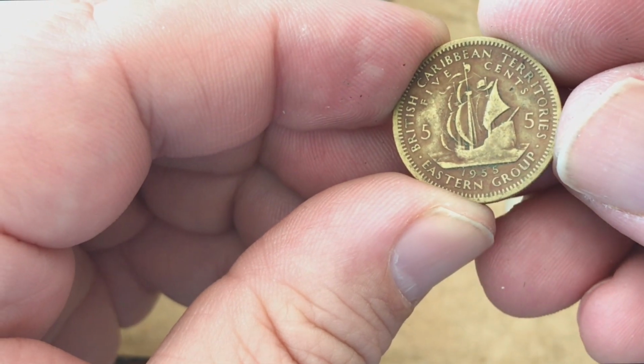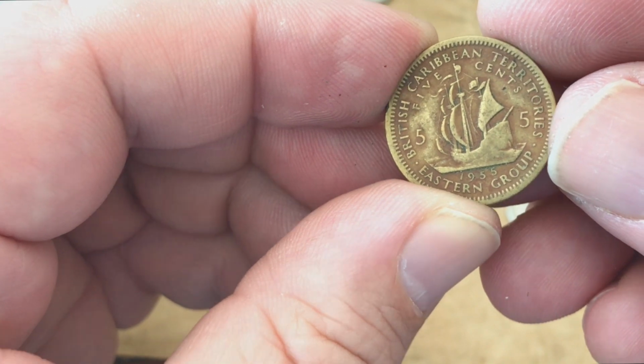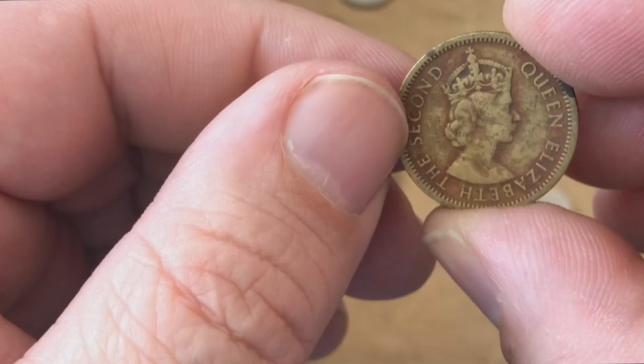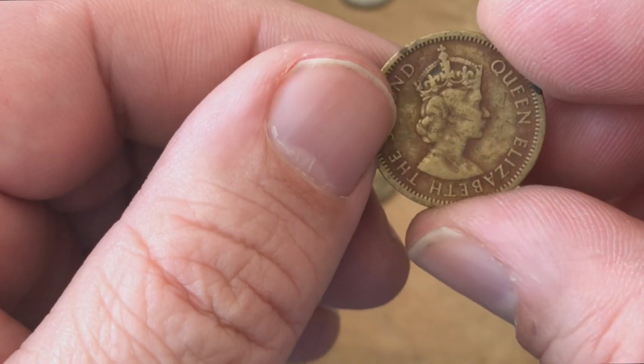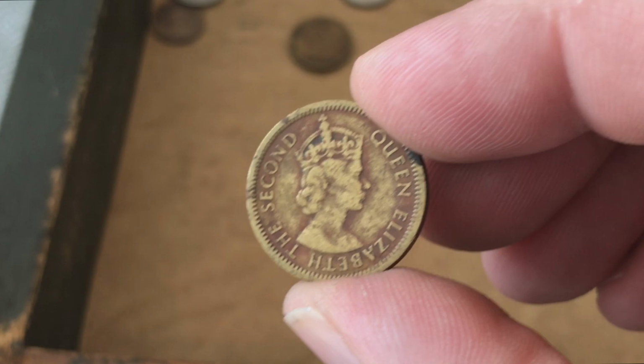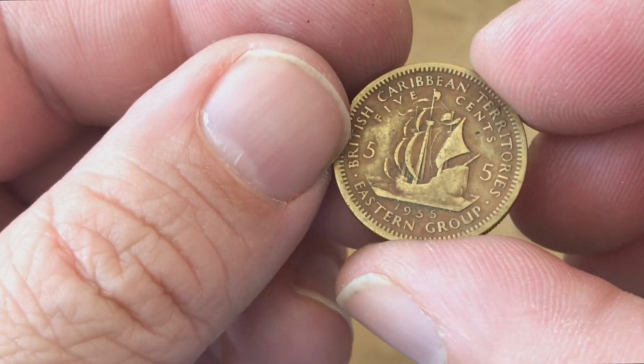So this is 5 cents. Looks like 1955, and this is the British Caribbean territories. We've seen a couple of those. I like them when they're sort of this color and get a little bit dirty because you can really see the detail. Look at that. It's a nice looking coin. The back is nice too. You can really see the ship and the sails.